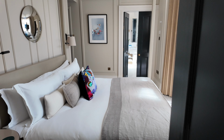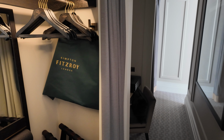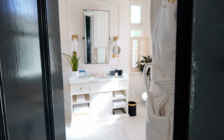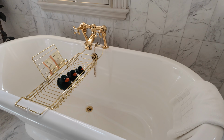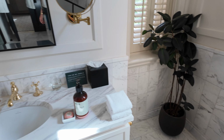And then we come through, we have a beautiful king bed. Here we have not just some storage, but also a little seating area back here, a little bit of a vanity, another little bit of storage. We come around, what a beautiful sunny day it is. And we make our way into the bathroom, beautiful bathroom. Clawfoot master bathtub, all this beautiful marble.